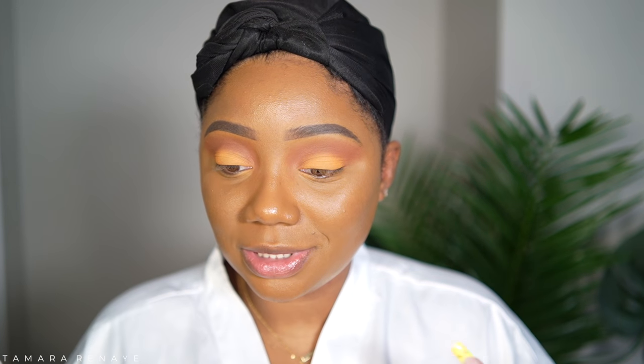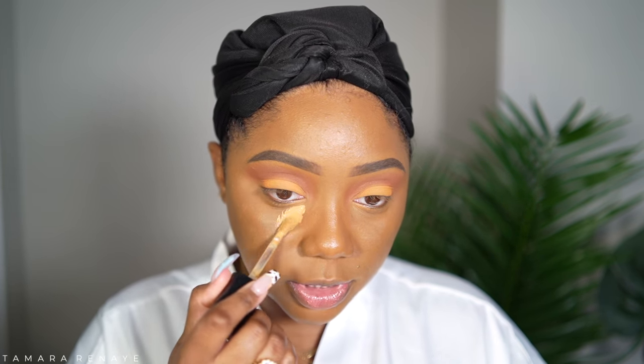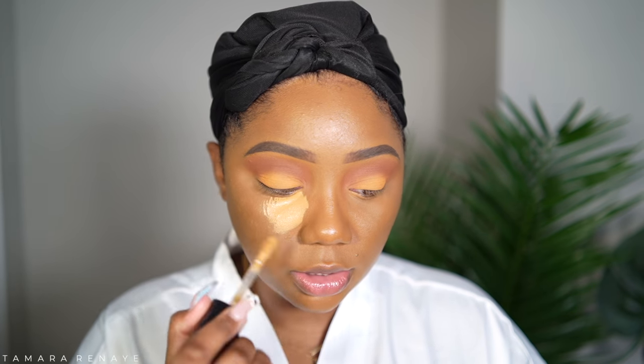All right, so that's it for the eyes. It is so simple. You guys know I like to keep it simple when it comes to my eyeshadow look. Sometimes I like to be dramatic, you know? So now it's time to move on to highlighting, and I'm going to go in with my Too Faced Butterscotch Concealer, as mentioned earlier. And I'm going to apply this under my eyes.